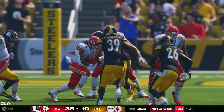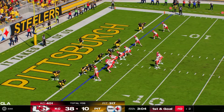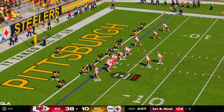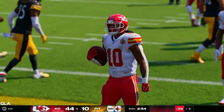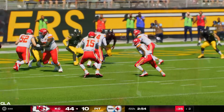Well, we're beyond the tone setting right now. This guy's been the bell cow all day, and they'll continue to rely on him to move the chains, drain the clock, and lead his team. Well, that didn't take long. One play, and we're already looking at a 1st and goal situation. They'll run here with Pacheco. And he will get into the end zone. It's another touchdown. This thing is ugly.